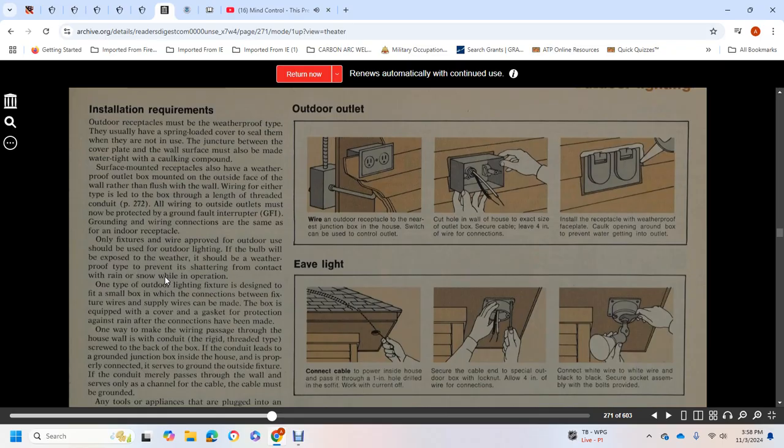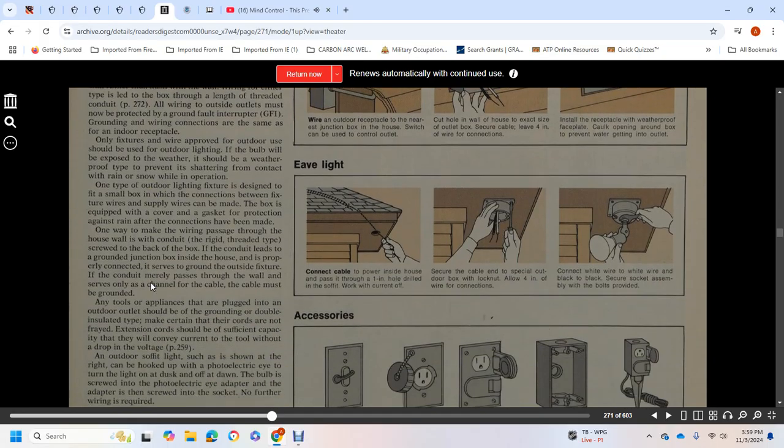One type of outdoor lighting fixture is designed with a small box with a connection between fixture wire and supply wires. The box is equipped with a cover and gasket, giving protection from the rain after the connections have been made. One way to make sure the wiring passes through the house wall is with rigid threaded conduit, screwed back into the box. The conduit leads to the ground junction box inside the house, properly connected, and serves as the ground for the outside fixture. If the conduit merely passes through the wall and serves only as a channel, the cable must be grounded.